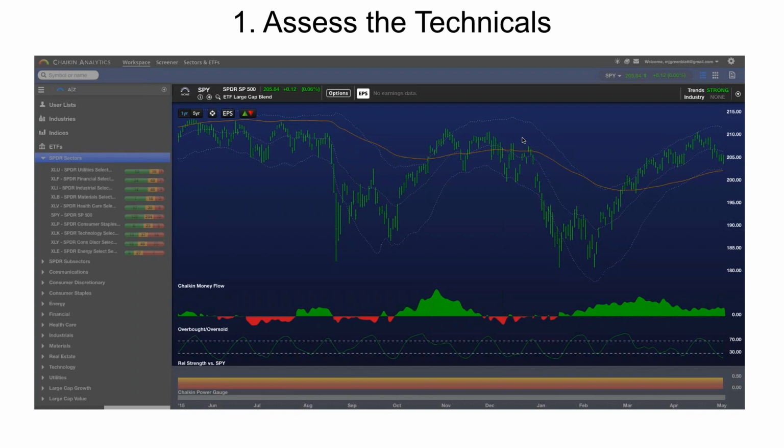The 3 white dotted lines that you see, the top and bottom are going to be your Chaikin bands, which are similar to Keltner channels or Bollinger bands if you're familiar with using those.